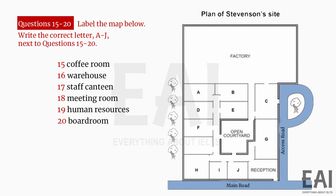Then you'll need to know where some of the offices are. The Human Resources Department is at the front of this building, so you head to the left along the corridor from reception, and it's the second room you come to. It looks out onto the main road. And finally, the boardroom, where you'll be meeting sometimes. That has quite a pleasant view, as it looks out onto the trees. Go along the corridor past the courtyard, right to the end. The boardroom is on the left, next to the factory. OK, now, are there any questions before we move?